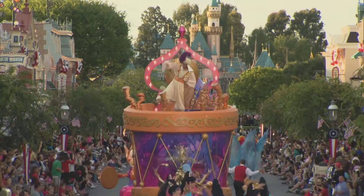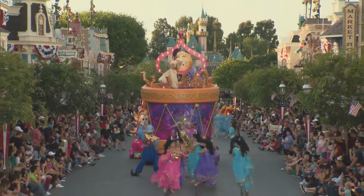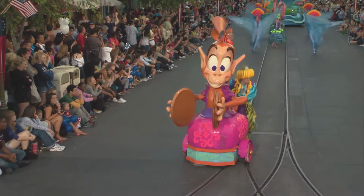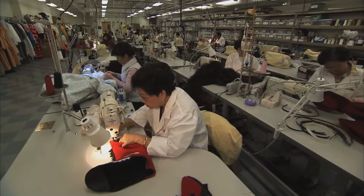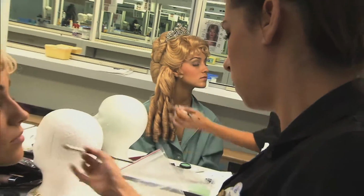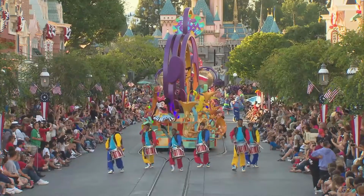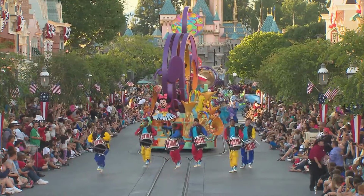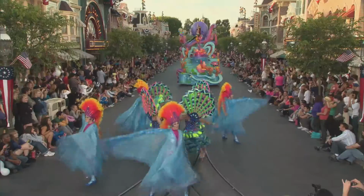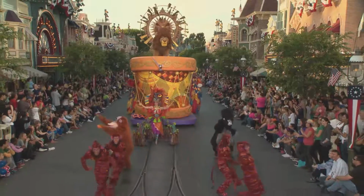Even though they only see 92 performers, they don't see this vast crew that is backstage helping out, everything from wardrobe to costuming. It's just an amazing team. Mickey's SOUNDsational Parade is just a wonderful parade about song and dance and all those wonderful stories that happen.